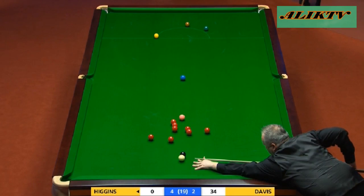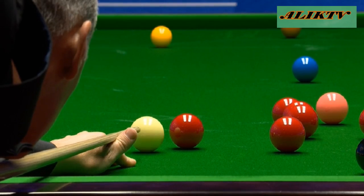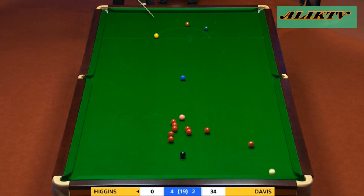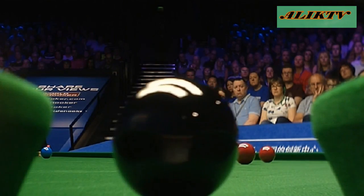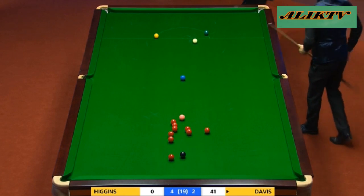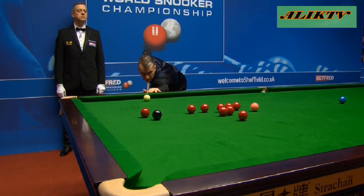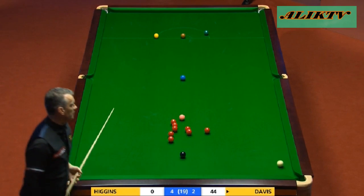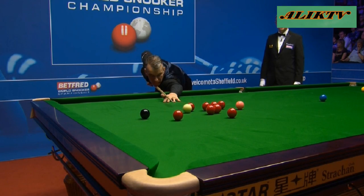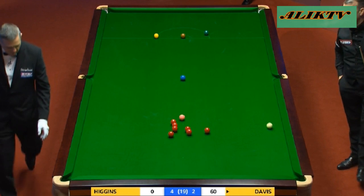Mark Davis, 34. Full ball on top of it. Yeah, well played. Just towards the left and back across. See, that's what he's played. Luckily, he's got it thin enough. He won't actually mind the black going in, but it's a free ball. What it gives you in one hand, it takes away in the other. Played well, he decided that he could get on a red without playing the 12. Quiet.